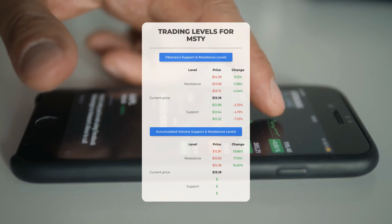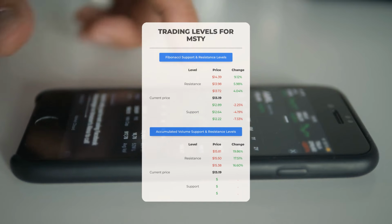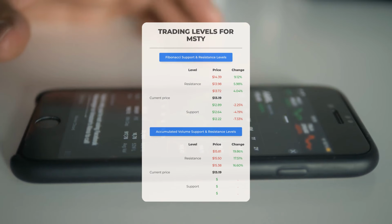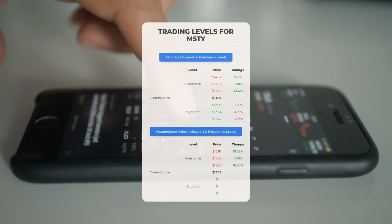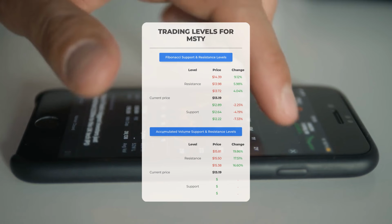Now, let's discuss some potential day trading levels for YieldMax MSTR option income strategy ETF. In case of an upward trend, the first resistance level for YieldMax MSTR option income strategy ETF is at $15.38. If you do not own any shares, you may want to wait for this level to be breached before entering a position. For those already holding the ETF, this could represent a level to consider for swing trading.